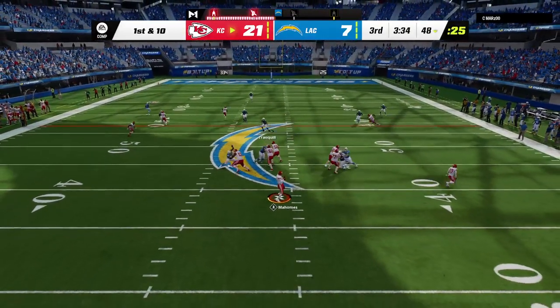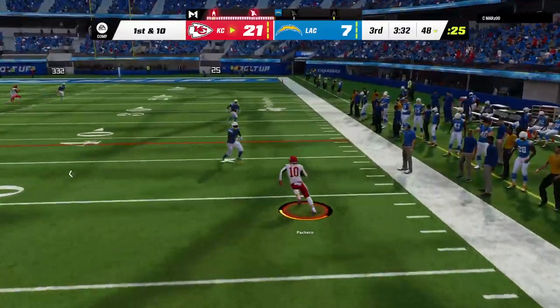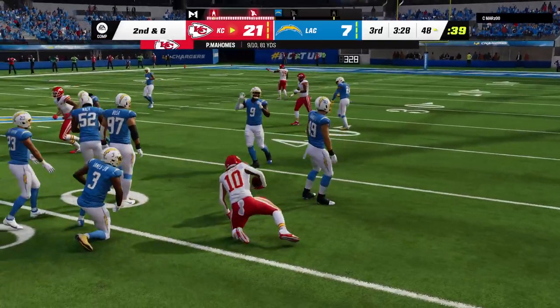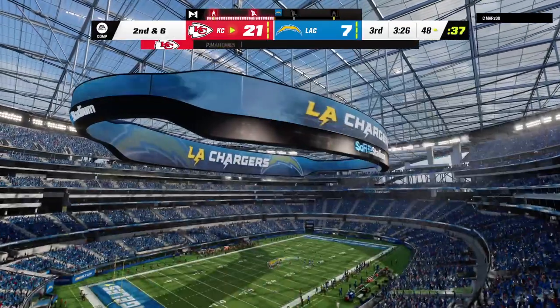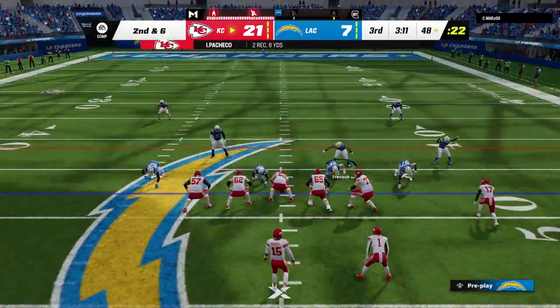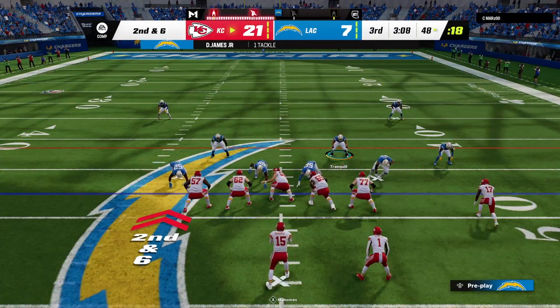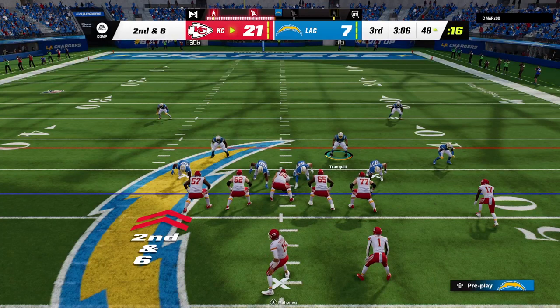Mahomes now on first down. Throwing for his running back, and he's got him complete. And they're able to work this across midfield to the 48. 4 yards on the pickup. Second and six at the Chargers' 48-yard line.